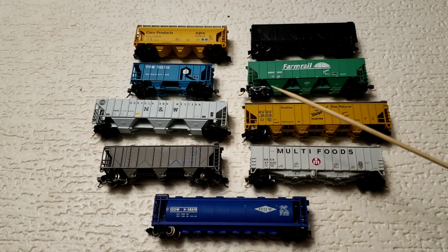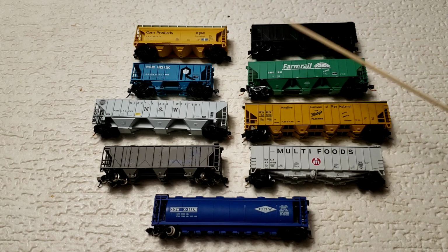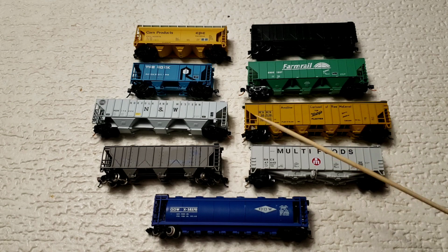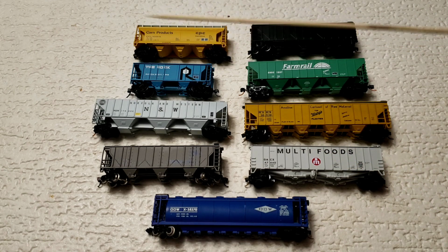And a lot of these are from the bargains table. Most of them were anywhere between $5 and $10. And this one, I think I paid about $18. It was brand spanking new. Couldn't pass it up. I had to have me a little tiny rock.